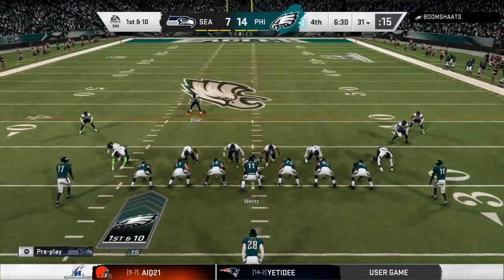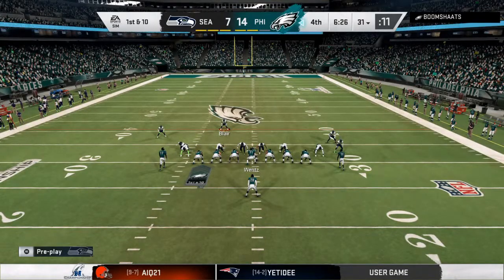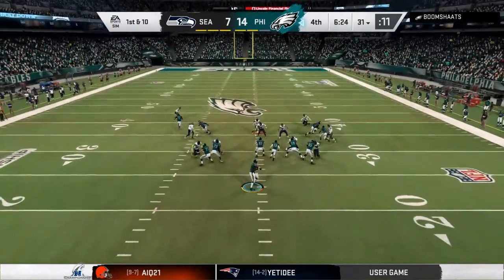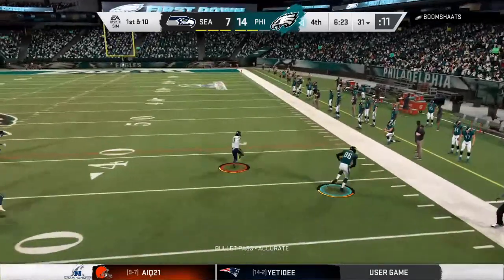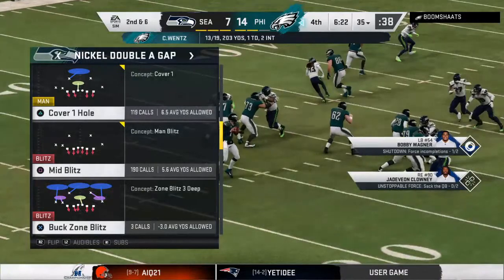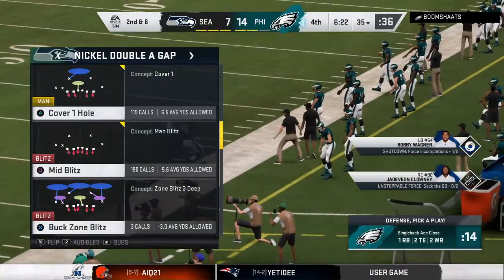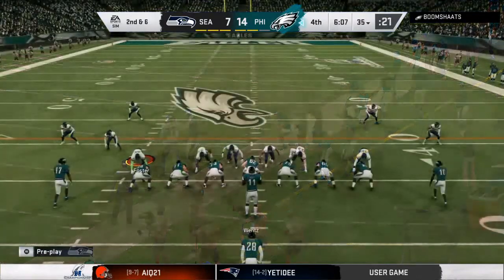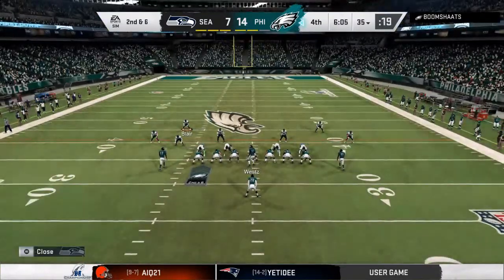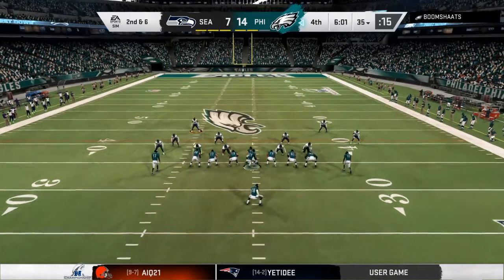Line of scrimmage, the 31 now on 1st and 10. To throw, it's Wentz. Caught by the tight end, Ertz. And he's out of bounds, able to take this one up to the 35. Well, they're unable to convert that into much, but it's never a bad idea to try to get the ball into a tight end of his caliber's hands and see what kind of disruption he can cause.